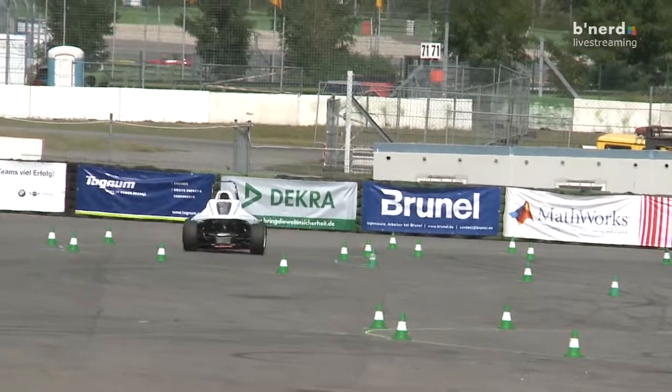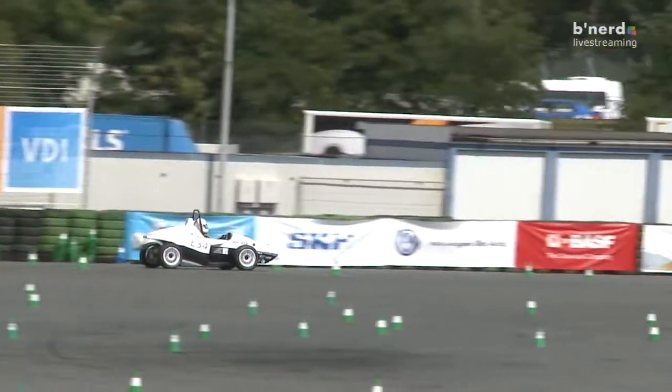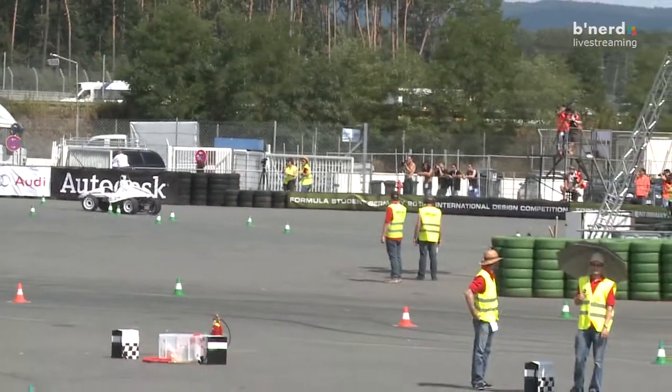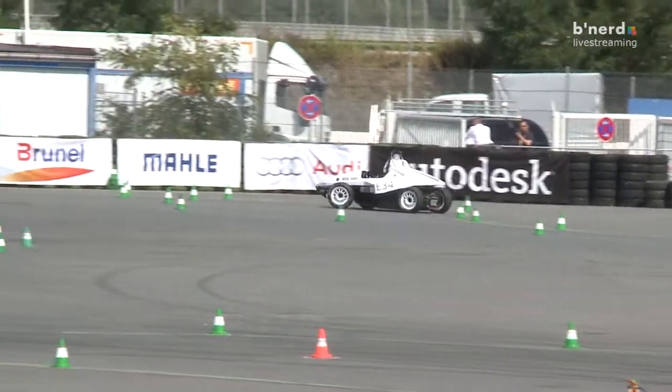And another spectacular spin, that's the second one. So I think the first time is still his best time. He's just going to bring it home now. Pushing a bit too hard there on the second time.